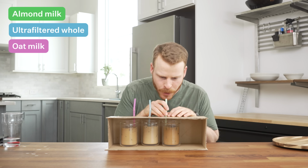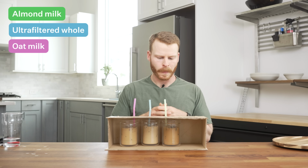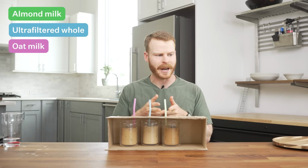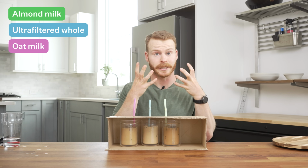I'm gonna go back to number 1. Yeah, I mean, number 1's solid, smooth. It's definitely less thick though. The texture is really what I'm picking up on, and I think that almond milk might be lower in fat, so that would check out that it is the least viscous.